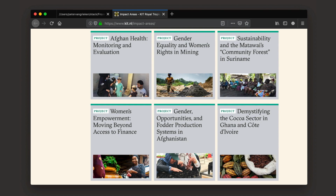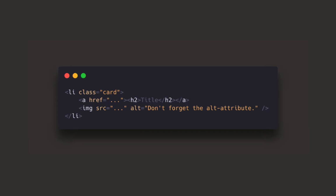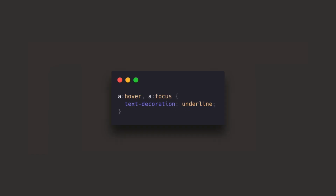So let's take these card components, this is a very familiar thing, this card grid. Some basic HTML. There's a list item with a class of card, and then there's a link inside and an image. Don't forget your alt attributes, never, of course. And we had some basic styling for hover and focus for the links, just a basic underline.